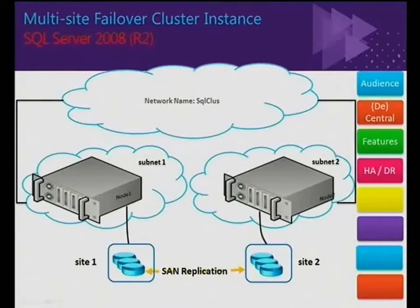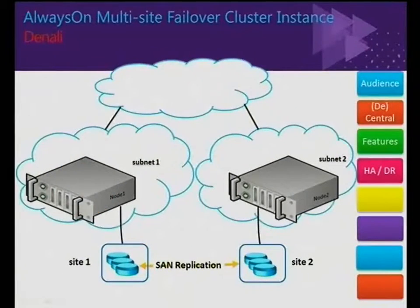Now the other thing that you need in a cross-site cluster is SAN replication, or some sort of storage-level replication taking place between the two sites. Basically, in a failure, the node or nodes at site 1 would go down. The IP address will essentially transfer across to the other side, and that will continue to work.